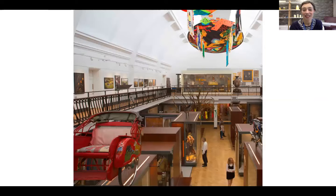And this is the gallery next door to where he resides. And this is a gallery showing artefacts and objects from around the world. So in this gallery you can travel to Africa, the Pacific, Asia, North and South America, and they're all different forms of transport.